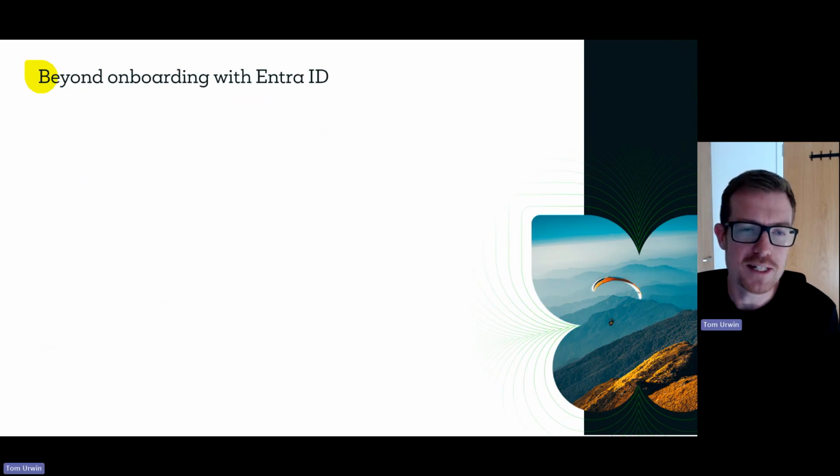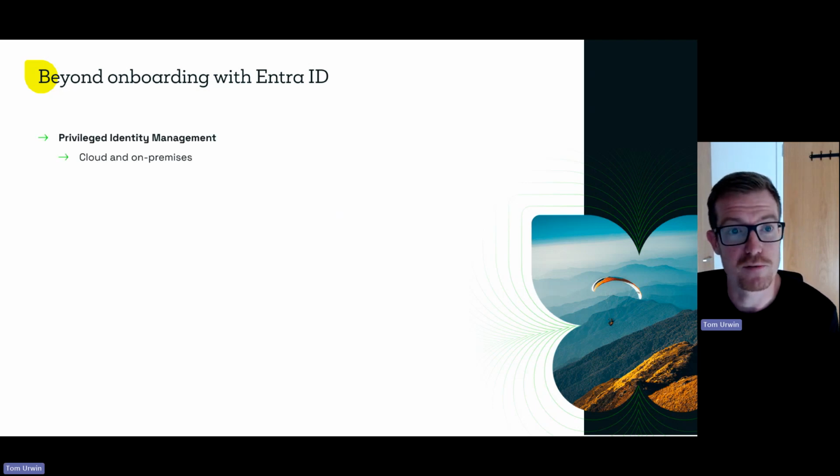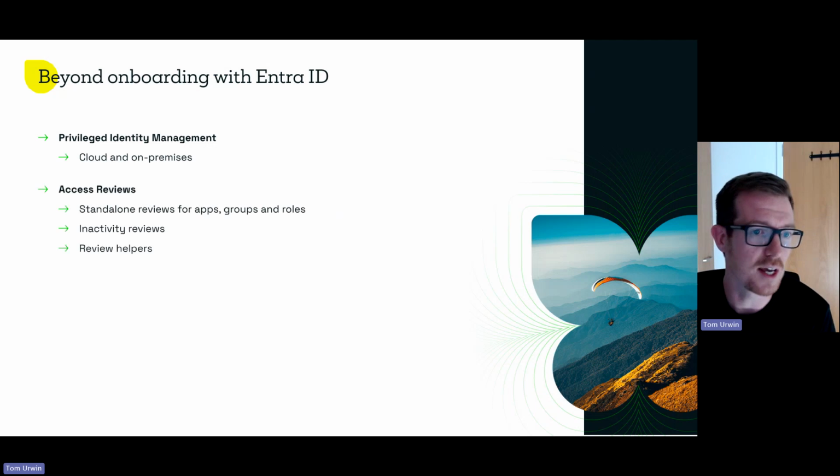We're talking a lot about onboarding today. That's not the only thing, of course, we can do here. You'll be familiar with some of these capabilities. So there's privileged identity management. So that's for cloud apps. Could be Azure, could be third-party apps and cloud. Could also be on-premises now. There's a number of things we can do for on-prem accounts, both in terms of provisioning those and dictating their access on the just-in-time basis.